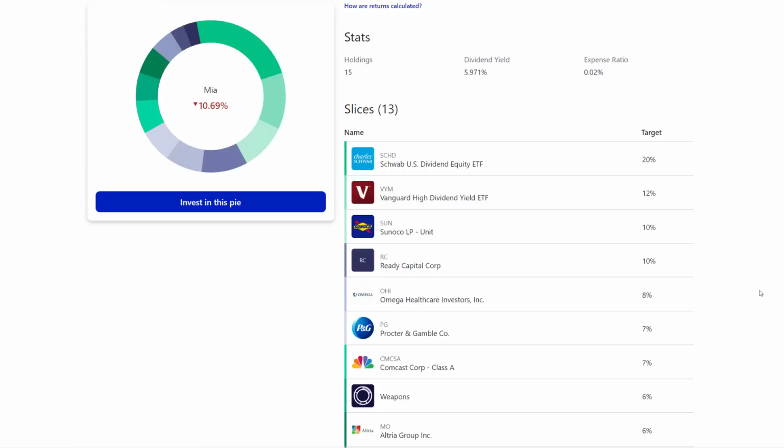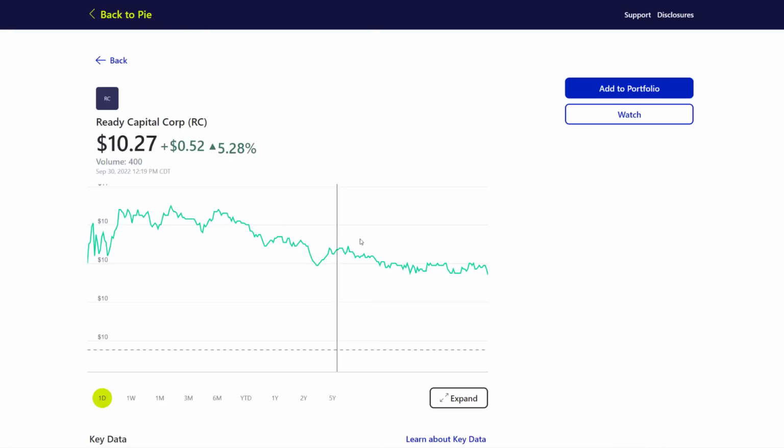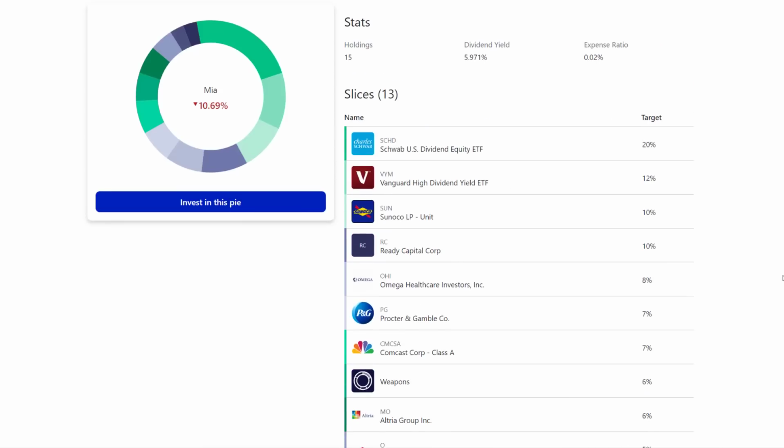With your time horizon in a taxable account, this is the wrong choice. The same thing with Ready Capital Corporate here. I'm not as familiar with this company, I will admit, but I don't need to be familiar with it. I can already tell you, 16% dividend yield. This is not the right approach, dude. So you definitely want to revisit this.